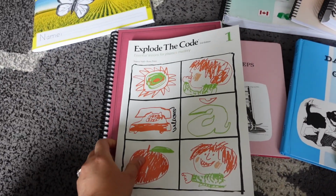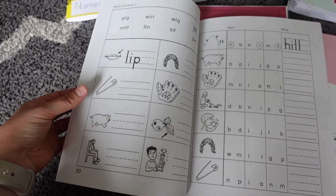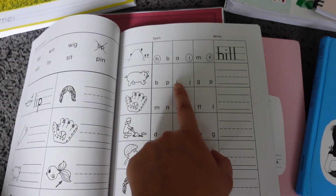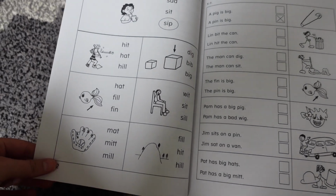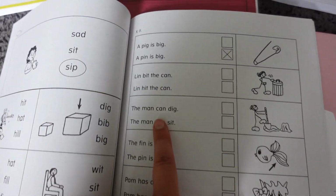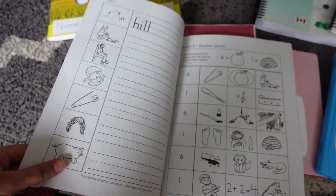And then we're also doing Explode the Code, and this is just some extra practice in phonics and in spelling. There are a few different kinds of pages in this curriculum. So first off, we have here where you're copying the word out that matches the picture. Then you're figuring out the different letters or blends and writing out the word for the picture. And then here you're looking at the picture and making sure that you're matching the word to the picture. And then this one, it's just a lot of comprehension where you're looking, okay, what's the proper sentence here? And then you're going to put an X on the proper sentence. So just some different ways to go about it.